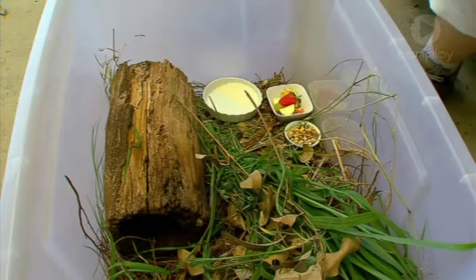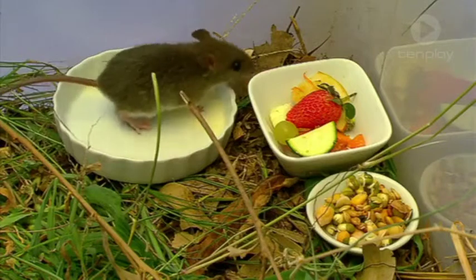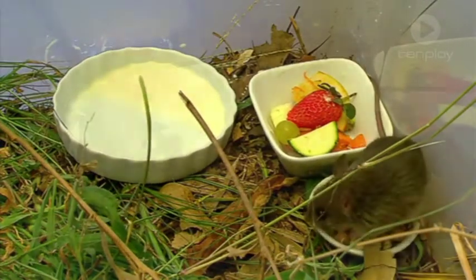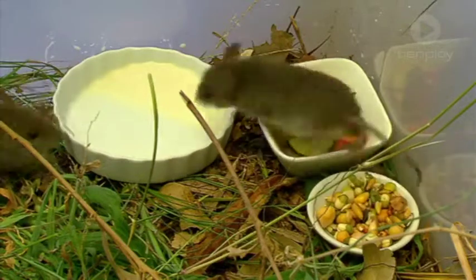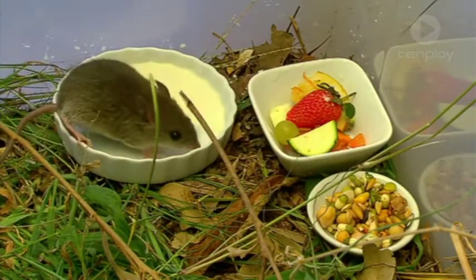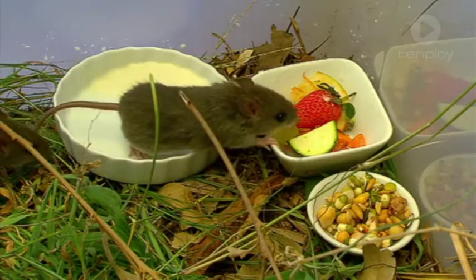When Pip and Squeak are old enough, they'll be returned to the bushland where they were found and be given what's called a soft release. What's a soft release? Okay, so instead of just tipping the box over and letting them go straight away, we have them there for about a week to get used to the environment that they're going to be living in, and then we let them go.